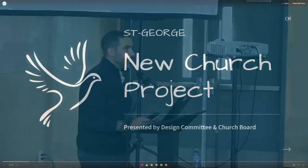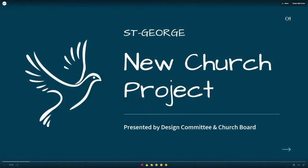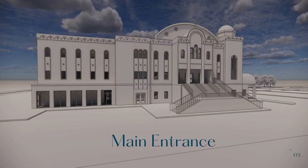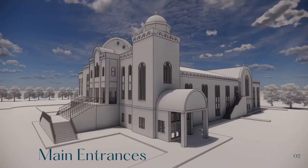This is a 3D rendering that the architect takes from the plans and the layout of the 3 floors that we've designed so far, and this is what, God willing, it will look like. This is an angle of both of the entrances that are designed for the church. The stairway you see on the left-hand side is going to be the main entrance to the main church, the entrance that we take on Sundays, on weddings, on feasts, because the church itself, the main cathedral, is on the 2nd floor of the building.